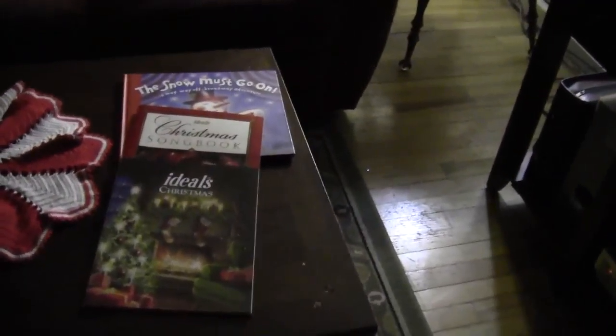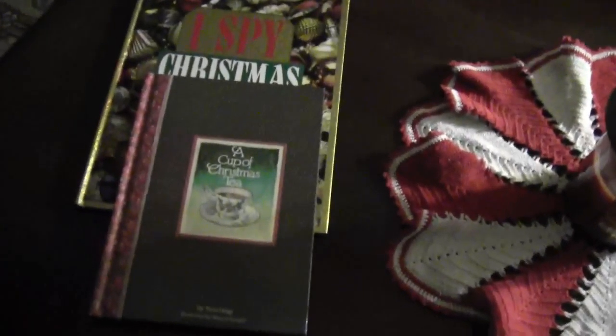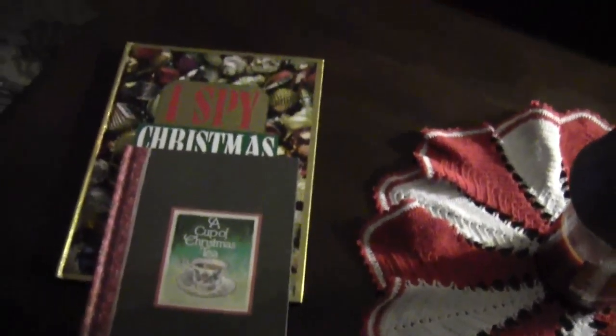And then here on the coffee table, we've got some Christmas books, some song books, and then I also have this one book that's called A Christmas Cup of Tea. It's one of my favorites. Just a nice little story. And then, of course, the Christmas tree.